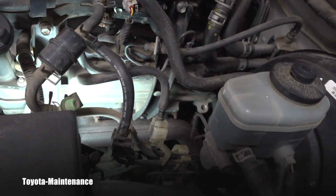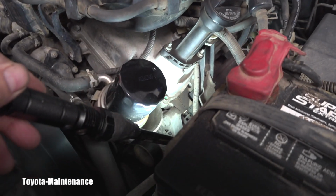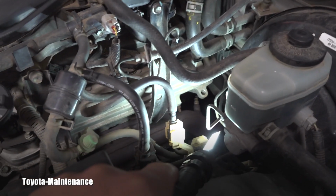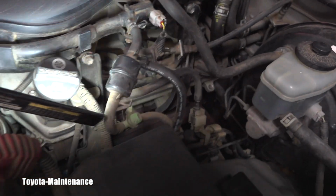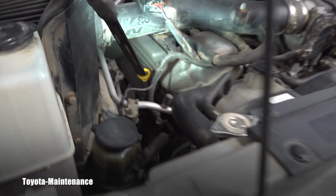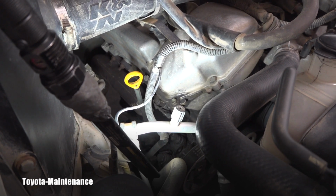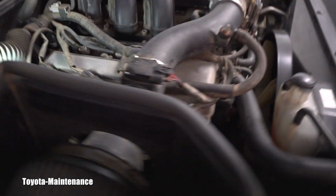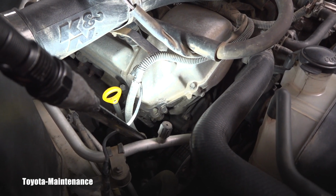I checked with the dealer. The service writer said no, this VIN number was not included in it, so there's no recall for him. Also, obviously this has 220,000 miles. I'm just showing you here the valve covers are absolutely perfect, and it's not the corner of the valve cover. The oil simply goes up a little bit, but if you look around, this is all perfectly clean, and unfortunately it's the timing chain cover oil leak.